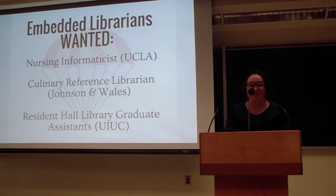Next, we might have in this position, this is a culinary reference librarian. This is someone who works with Johnson and Wales University in Miami. And the person who is in this position wrote a 2005 article about what it was like leaving the library and actually offering instruction in a test kitchen that was being used by the culinary students. So this position also had the added bonus of teaching multitasking, which is something that's very valuable for any aspiring sous chef.